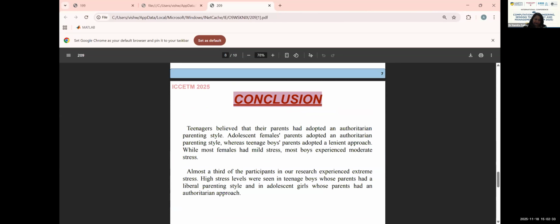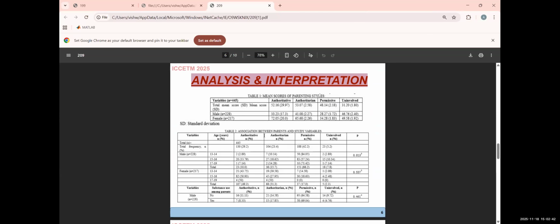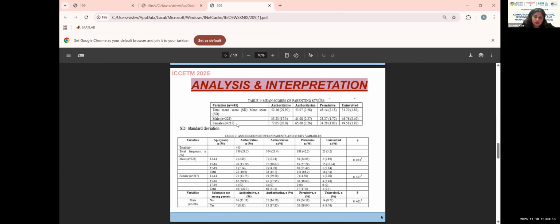I just want to understand what analysis was done to get this sheet. What tool have you used for this? There is no tool used. A survey was done. 228 males were surveyed and the data was taken. We asked what kind of parenting they do, and after that, what kind of behavior the teenager has. By doing all the tally, we made this sheet. Was some hypothesis testing done, or were average values and counts taken? No, this is totally based on what the parents shared with us, their experiences, and what kind of behavior their children have.